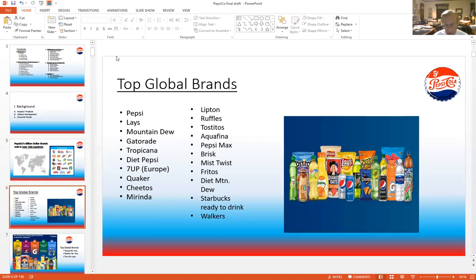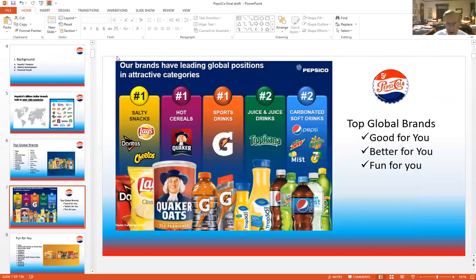We'll get into all these various brands that you can see on the picture as we go through this review. And it is interesting to look at this collection of products from one particular perspective, and that is the perspective of health. Mrs. Indra Nooyi, the chief executive of PepsiCo, has been well aware that there have been health concerns about soft drinks and snacks. And those are the two products that PepsiCo makes. So she developed a concept called good for you, better for you, or fun for you. And actually, the way to think about them is in reverse.